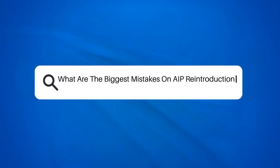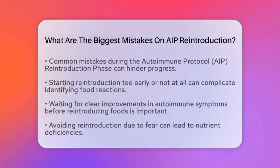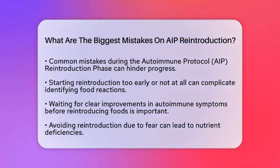What are the biggest mistakes on AIP reintroduction? Have you ever wondered what common pitfalls people face during the autoimmune protocol reintroduction phase? This phase is essential for understanding how different foods affect your body after the elimination phase. Let's break down the biggest mistakes that can hinder your progress and affect your health.